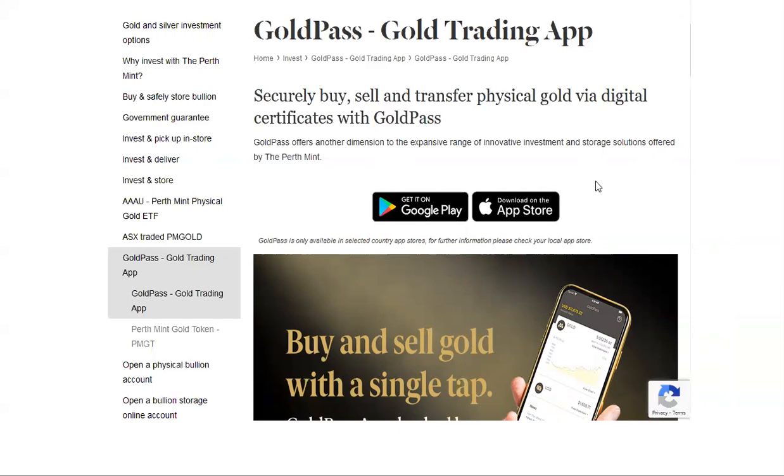So it hasn't been around that long yet, but that's a sign of the times when they're doing something like this. If this proves to be successful, it's going to open up precious metals to a lot of people that were a bit iffy about storing it and whatnot. Storing it's an issue. Fortunately, I've got a remote location where I can store my physical precious metals. I don't store them at home. That's been an issue for most people when I talk about gold and silver. It's the first thing they mention. So something like this Gold Pass trading app is going to be very appealing to people, I believe, if it takes hold. It's perfect timing for Perth Mint to bring out something like that with the way things are going now.